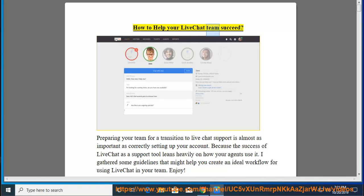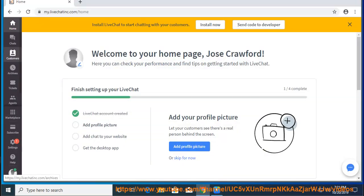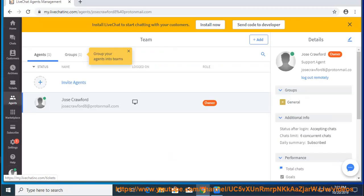How to help your LiveChat team succeed. Preparing your team for a transition to LiveChat support is almost as important as correctly setting up your account, because the success of LiveChat as a support tool leans heavily on how your agents use it. I gathered some guidelines that might help you create an ideal workflow for using LiveChat in your team.